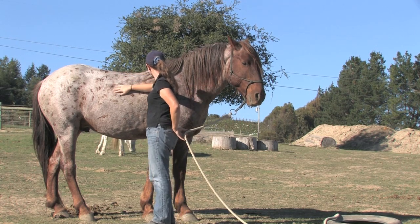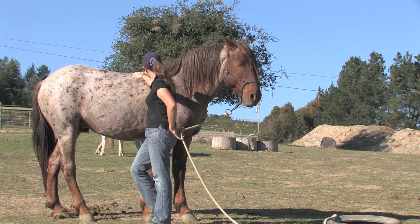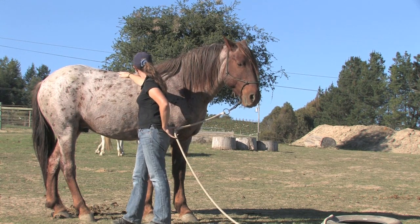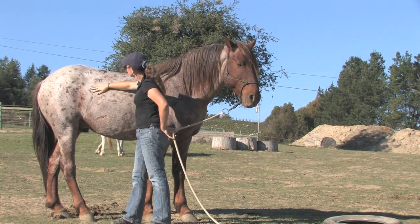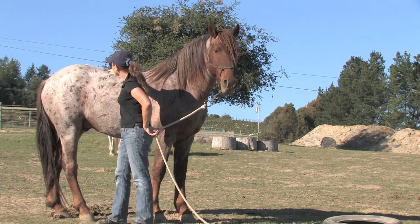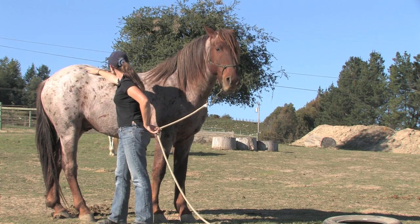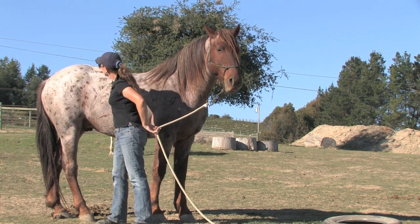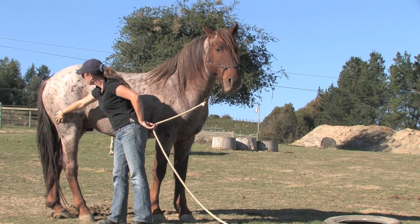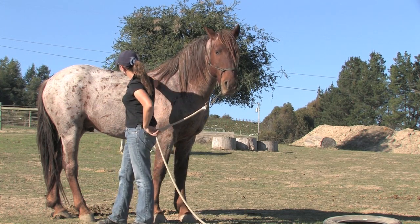Someone recently asked me why Aries is more skittish on the right than on the left. There are many potential reasons, but the most likely one is that he is left-sided, meaning, just like you or I are left or right-handed, he works most easily on the left side. All horses have a preferred side. The trick is to try and keep the sides balanced.